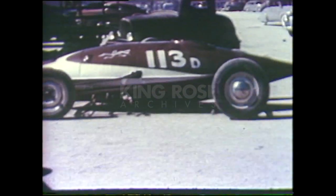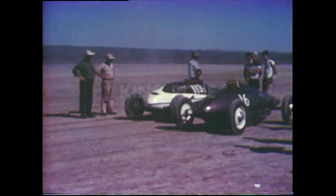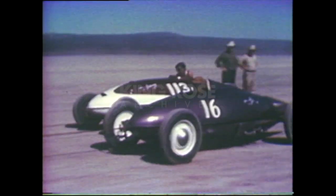There were some surplus belly tanks for sale around L.A. at the time, and they were being used for bodies in the Streamliner class. The team of Bill Burke and Don Francisco came up with the first rear-engine model, and this was the start of what would later become famous as the Lakester.